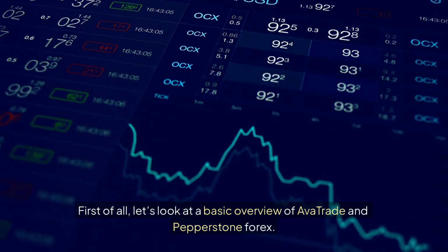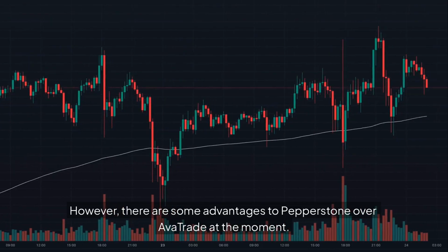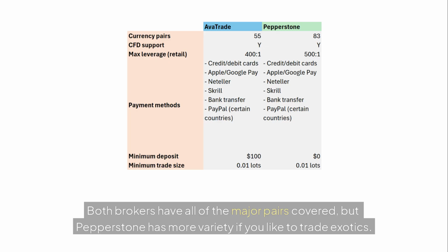First of all, let's look at a basic overview of AvaTrade and Pepperstone Forex. As you can see from the data, the two brokers' overall performance is quite close. However, there are some advantages to Pepperstone over AvaTrade at the moment. For instance, they have quite a lot more pairs available to trade. Both brokers have all of the major pairs covered, but Pepperstone has more variety if you like to trade exotics.